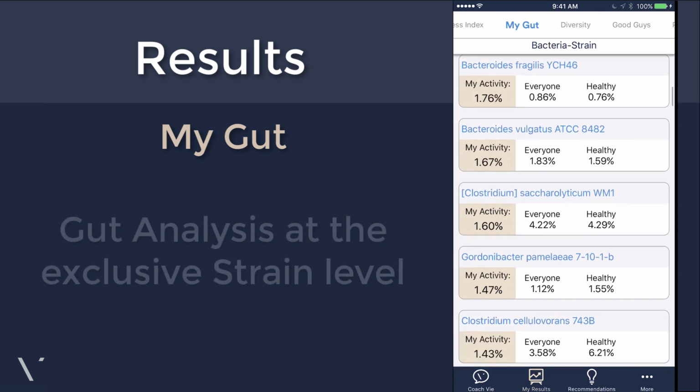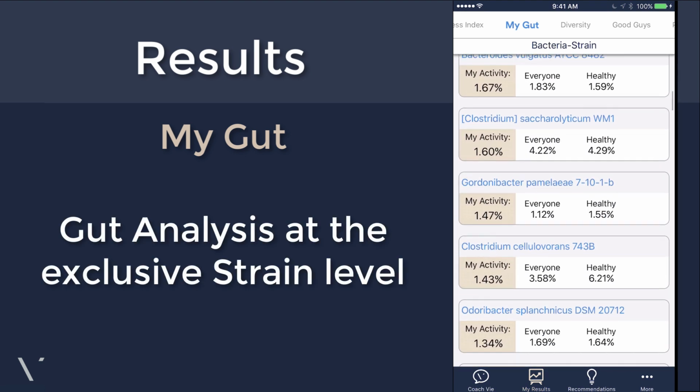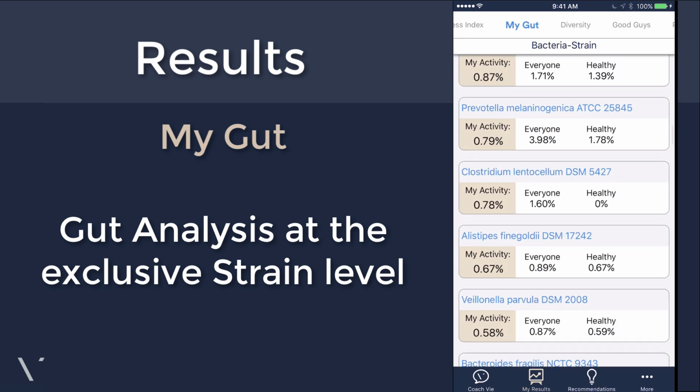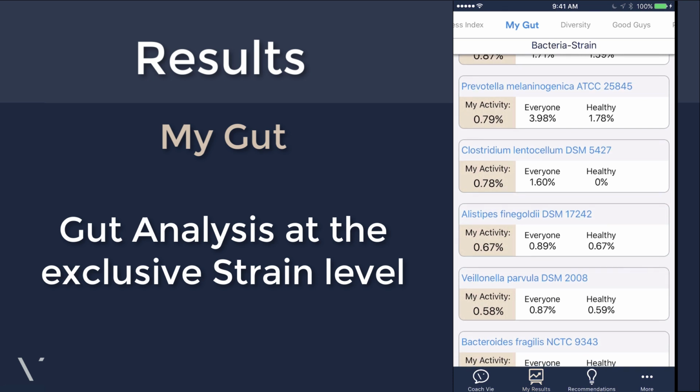One more thing to point out while we're looking at this strain level is a particular bacteria called Clostridium lentocellum DSM. This particular organism is high in you, but it's not found in very many other people. It was originally isolated from a river mud bank that was downstream of a paper mill, and we know it ferments cellulose from plants, but not much of it is known about its activity in the human gut.